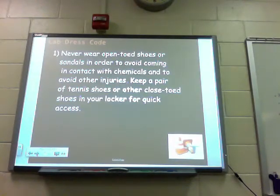All right, step number one for getting ready for a lab. First of all, we need to talk about what to wear and what not to wear on your feet. Never wear open-toed shoes or sandals. This is in order to avoid coming in contact with chemicals and to avoid other injuries. Keep a pair of tennis shoes or other closed-toed shoes in your locker for quick access.